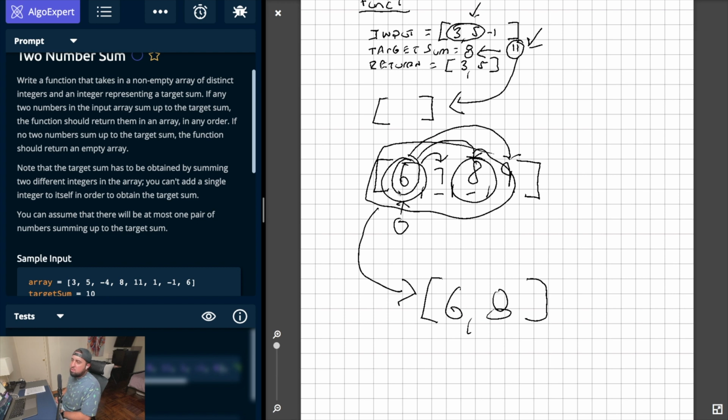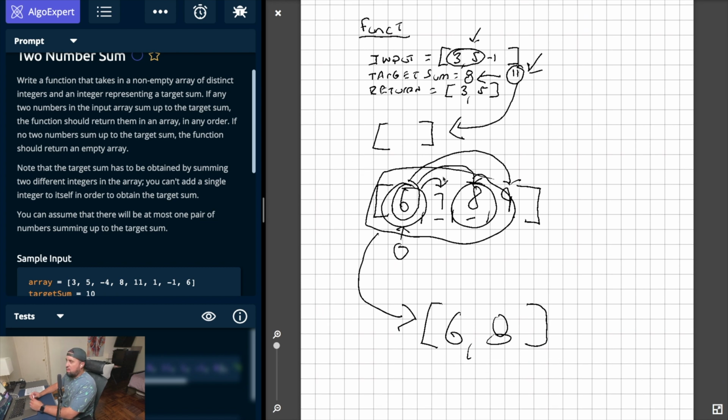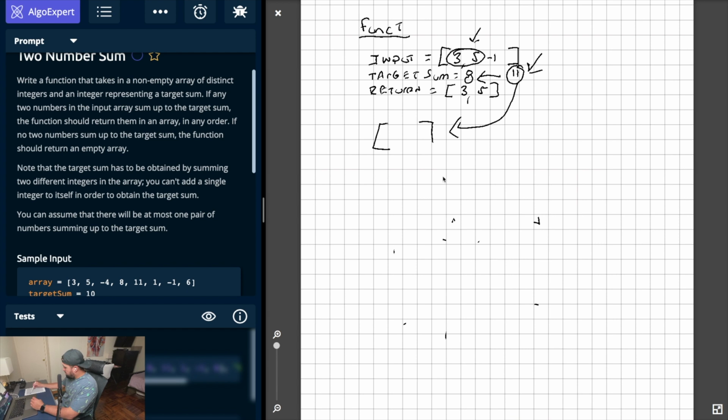Note that the target sum has to be obtained by summing two different integers in the array. You can't add a single integer to itself in order to obtain the target sum. You can assume that there will be at most one pair of numbers summing up to the target sum. Okay, so I think I understand. Let me just make sure I'm getting the right understanding here. Let's erase some of this and provide another example.